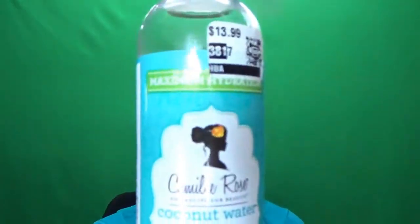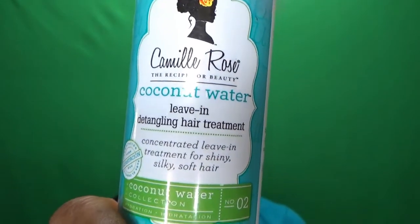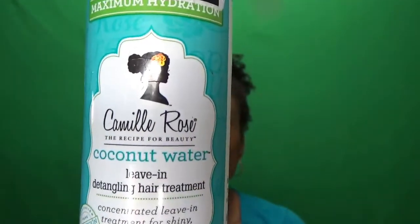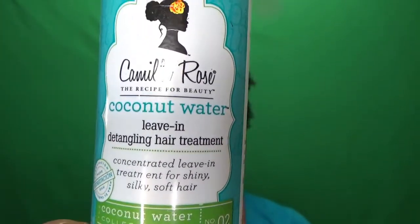And when I rinsed it out, and it did its wonderful magic, I applied the Camille Rose coconut water leave-in penetrating hair treatment as my leave-in. And I did this in the shower. That way I would give this time to absorb into my hair while I got out and did what I need to do prior to adding the gel.